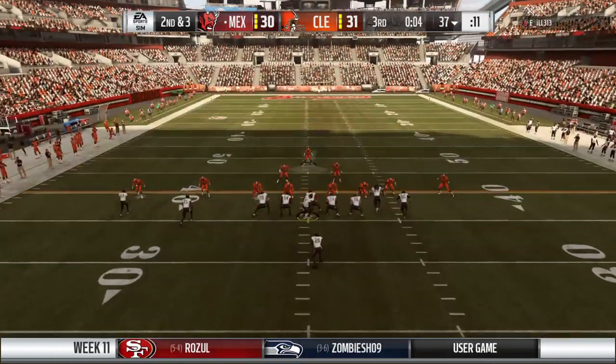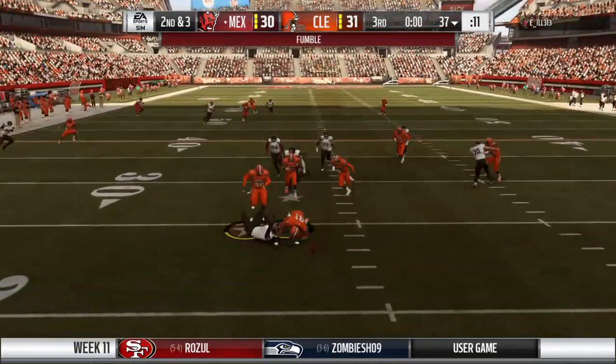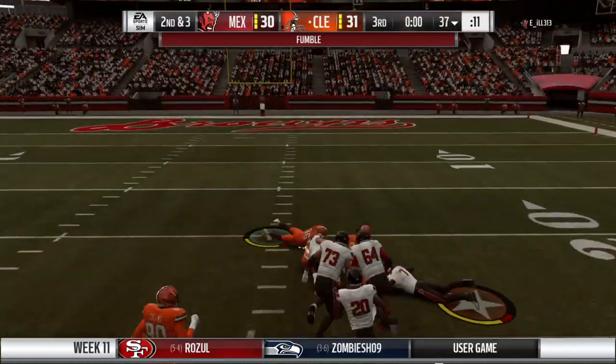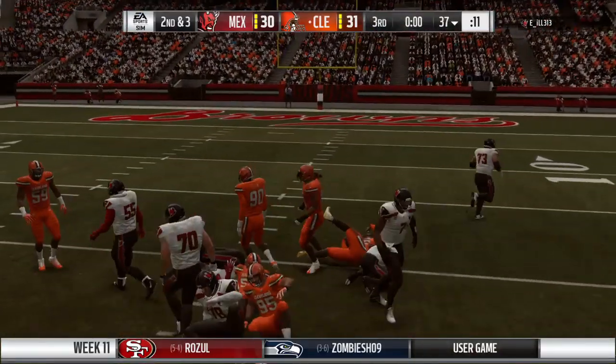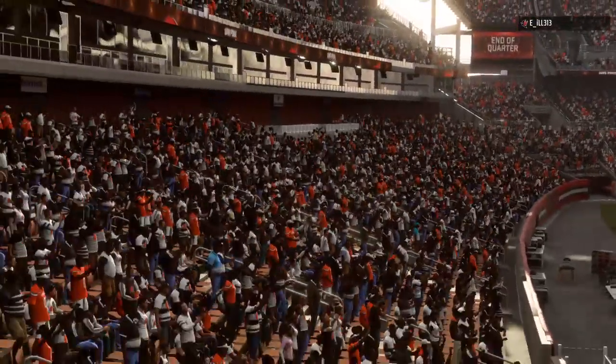Lucky 56. They'll look to throw. Find nowhere to go here. He lost the football. And it's a big turnover there on the final play of the quarter.